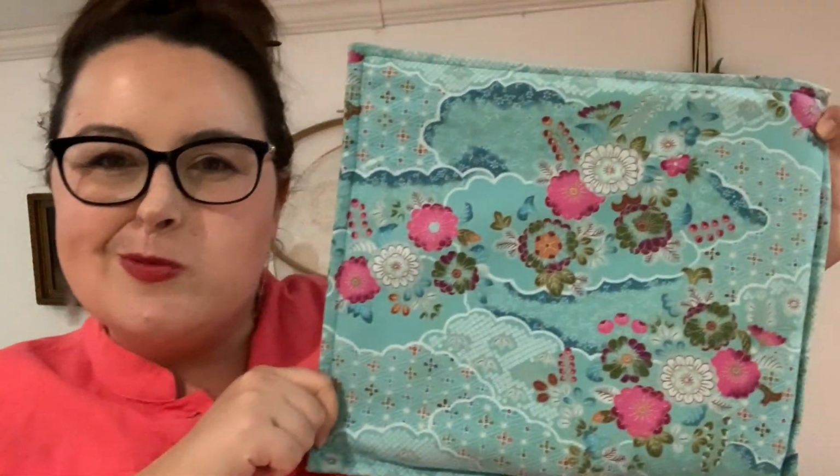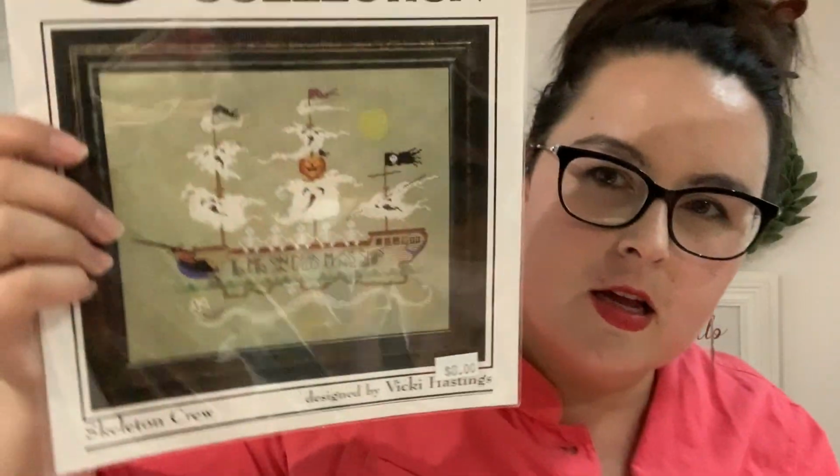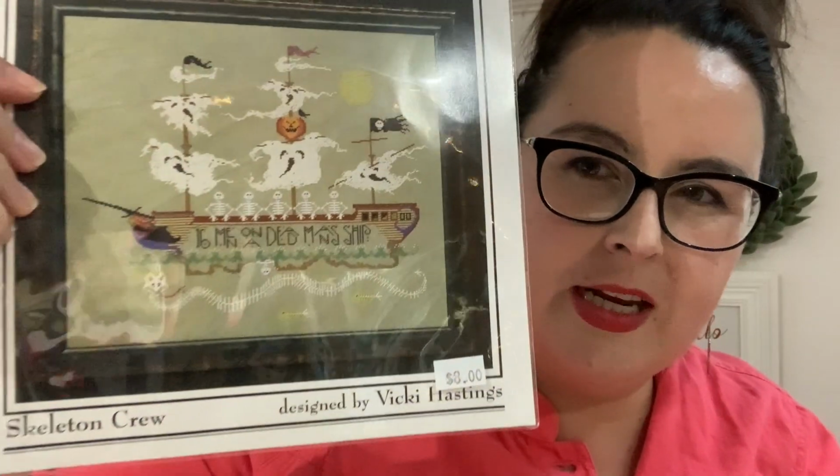This is in my very first project bag I ever received. It was gifted to me. I love it, I love it. So this is the Cricut collection. This is the pattern Skeleton Crew. It is a large pattern. I got my fabric, it's called Cauldron, and I did a Sulky 12-weight cotton thread conversion, and I'm really happy with how this is looking.